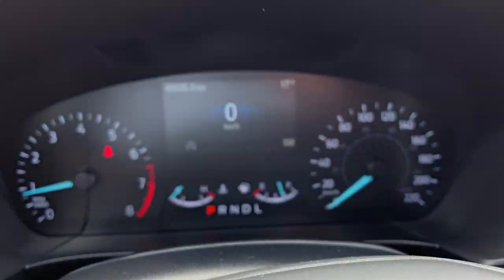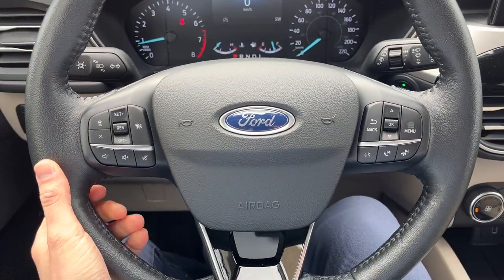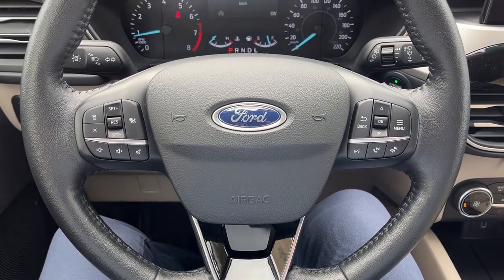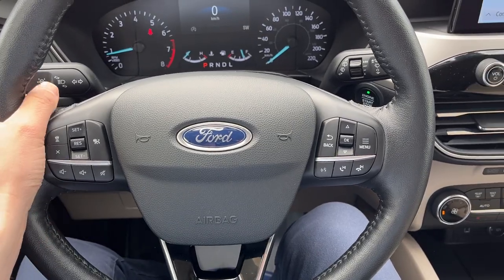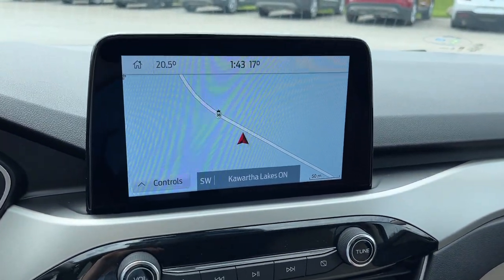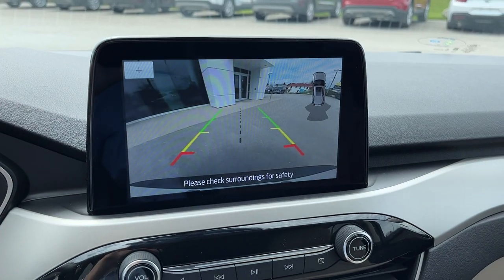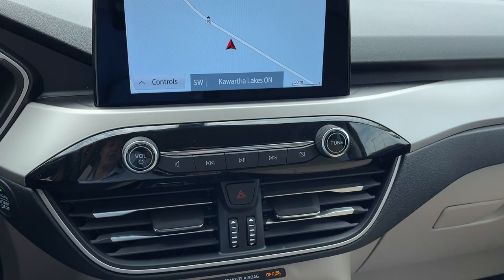Stepping into the vehicle, you do have a 4-inch customizable digital display right behind the steering wheel. A really comfortable steering wheel on here. You do have adaptive cruise control here and also a lane keeping system. It is a heated steering wheel as well. You have voice activated navigation on your 8-inch center display. Pop it in reverse, there's your reverse camera and parking sensors. You do also have Apple CarPlay and Android Auto compatibility here.